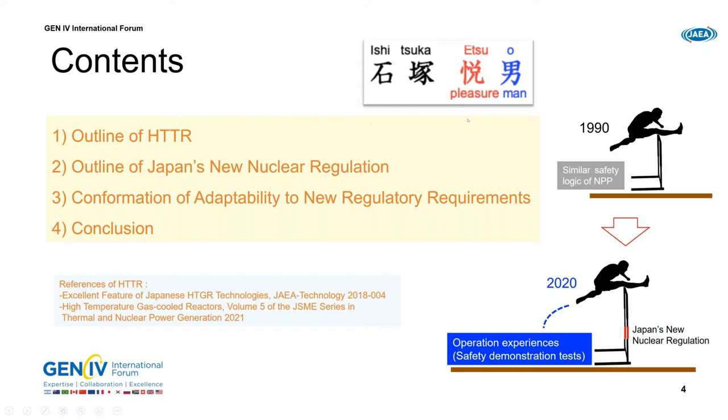Before my talk, I want to briefly introduce myself. My name is Ishitsuka Etsuo. Etsuo is my given name. In Japanese, each character has its own meaning. Etsu means pleasure, and O means man. So my name means a pleasure man. I hope you can enjoy my presentation. It is my pleasure.